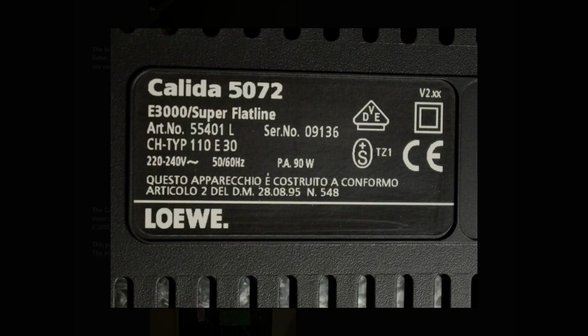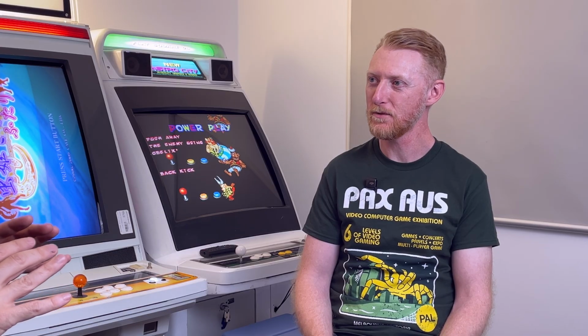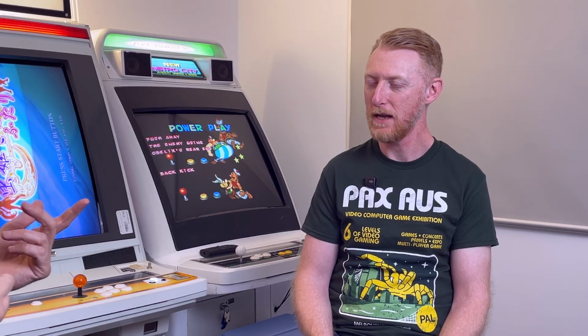So in your case, you have a Kalida 5072, 72 being the 72 centimeters, which is really the 68 centimeter tube. Tube size is super confusing. And it's an E3000 chassis, right? E3000 Blackline, I think it was referred to? Yeah, but Blackline is the ESF. Blackline S. Yes, it's marketing stuff.